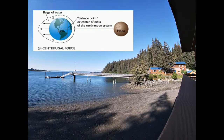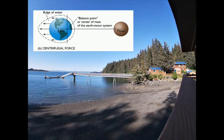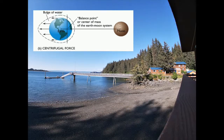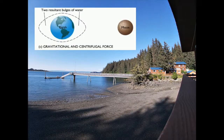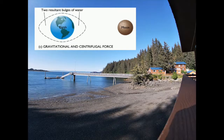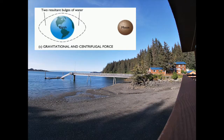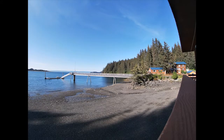While the moon's gravitational pull is strong enough to attract the oceans into a bulge on the side of the Earth facing the moon, it is not strong enough to overcome the inertia on the opposite side of the Earth. As a result, the world's oceans bulge twice. Once when they are on the side of the Earth closest to the moon, and once when they are on the side farthest away from the moon. As a result, most coastlines experience 2 high tides and 2 low tides each day.